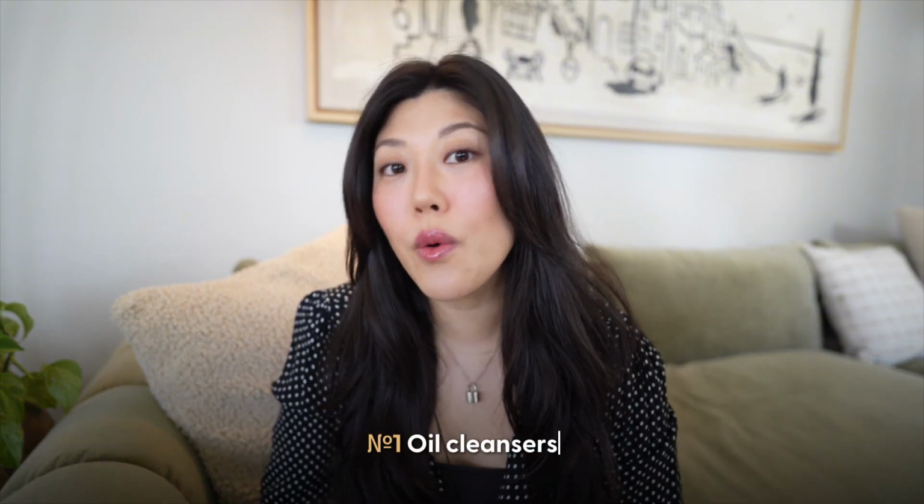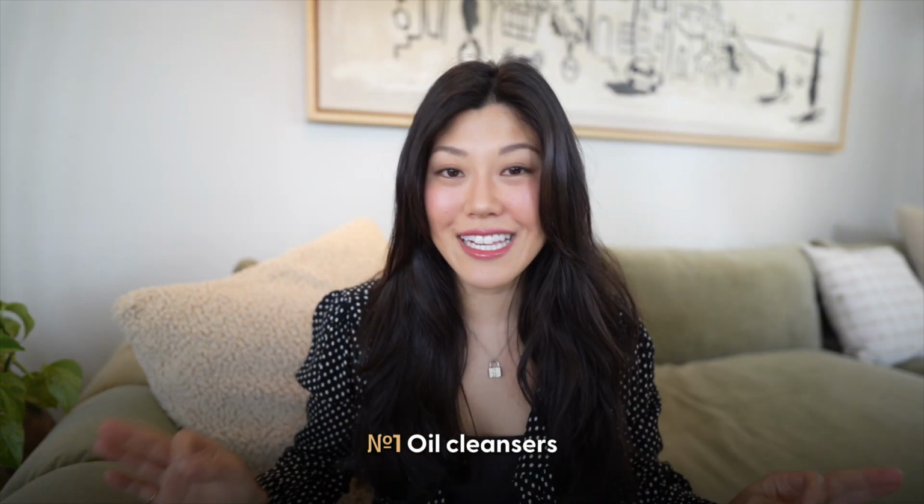The first one is oil cleansers. Japan has endless, gentle, and effective options when it comes to oil cleansers, and they are just so much more superior than what we have here. Plus, they're often cheaper and better formulated, especially for sensitive skin. I also hate trying to pack my oil cleansers into travel bottles because it can get so messy. So I'd rather just go to Japan and buy really good oil cleansers for super cheap and have it with me for my entire time there.